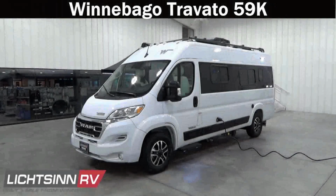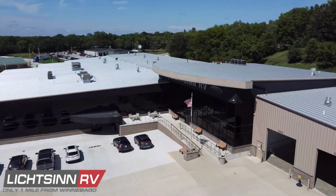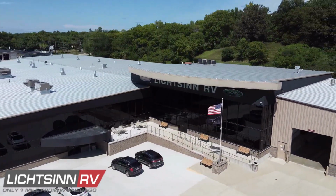Thank you for visiting Lichtsinn RV and for the opportunity to unveil for you the restyled and re-engineered Winnebago Travato 59K, now based on the restyled and re-engineered ProMaster chassis with an all-new design towards the front and the rear, improvements to the powertrain including the 9-speed automatic TorqueFlite transmission with grade braking capability. This Travato 59K is available here at Lichtsinn RV, America's closest dealer to Winnebago Industries.